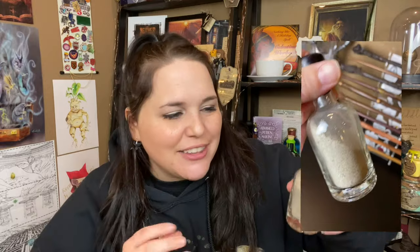Okay, first we got some black tissue paper. Oh, I think it's a potion. This must be to represent Snape. It doesn't have a label though, so I have no idea what this is. But I love the bottle that they chose with the black wax. It looks like it kind of has sand in there. Maybe it's supposed to be phoenix ashes? It's kind of weird that we don't have a label on it. I wonder why they chose to do it that way. We will definitely have to check the spoiler sheet at the end.